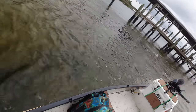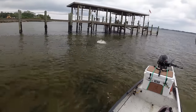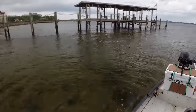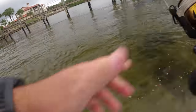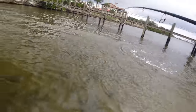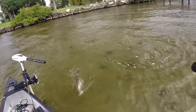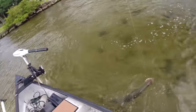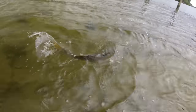Now that fish ate a mullet. I've been kind of going back and forth with croakers and mullet, switching it up. That is a nice snook. That is a nice fish. Come here, boy. Or girl. Guess I don't really know. Nice fish. It's a real good one. That's a good one. That's probably about a 30 incher. Maybe even bigger. It's like a perfect slot fish right there.